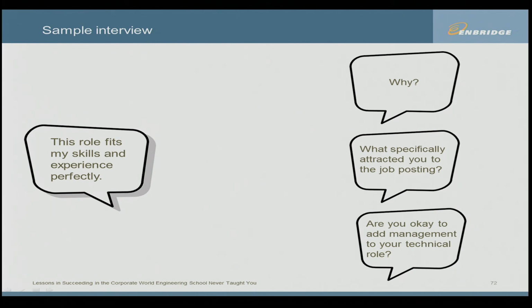That's a negative question, actually. They want reasons to get you out of the room. The last one is, now they like you, and they ask you, are you okay to add management to your technical role? This is a I like you question.